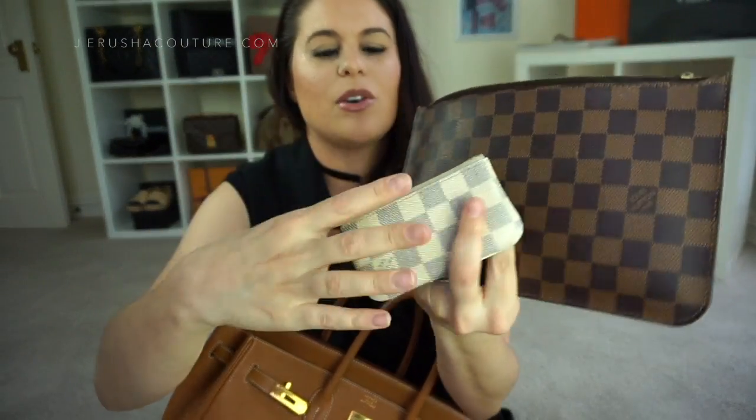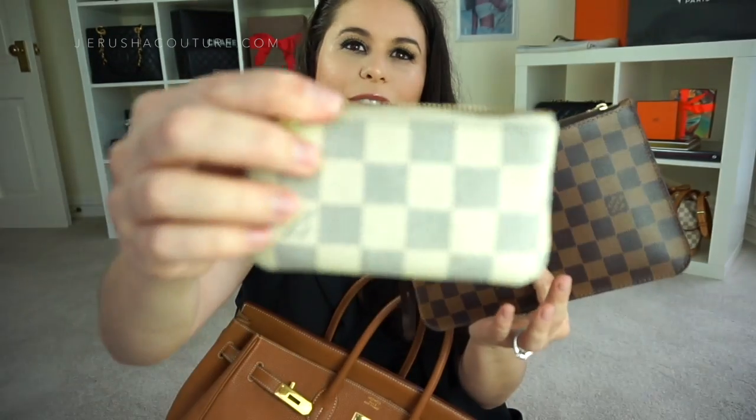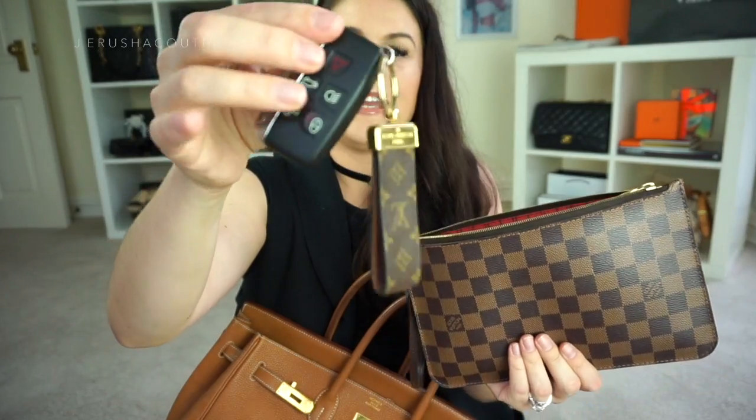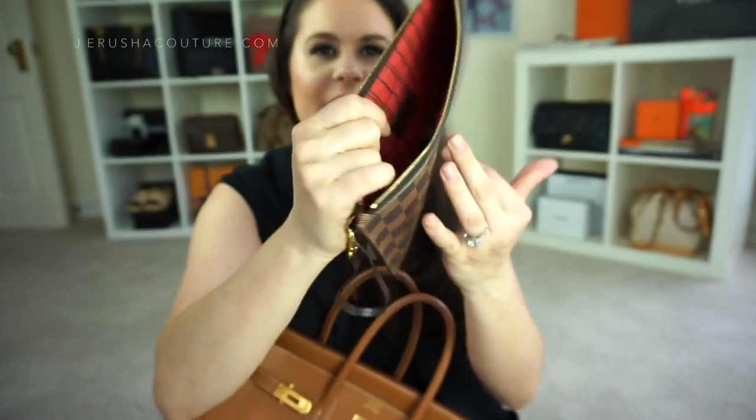Here's a clay. This has my parents' condo swipe key because I was getting the dog yesterday. And then I added more points cards that I knew I had to get. I added them into this, my Louis Vuitton clay in Damier Azure. And then my car key with my monogram dragonne strap on the side, and then more coins. So you can see I just threw coins down inside here. So this was kind of acting as a wallet as well.